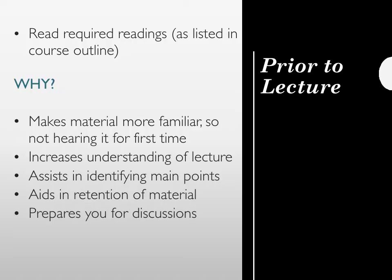So prior to the lecture, what should you do? If you have watched my organization and reading workshops, I've probably already mentioned this to you, you need to do your required readings. Your course outline should have a reading schedule for the semester that will tell you for every week what you're expected to read. The idea is that you've done that reading before you go to that class. Why? Well, it makes the material more familiar, so you're not hearing it for the first time, which means it increases your understanding of the lecture.